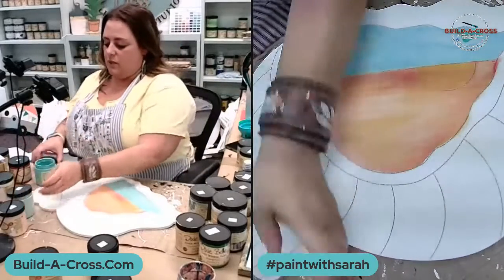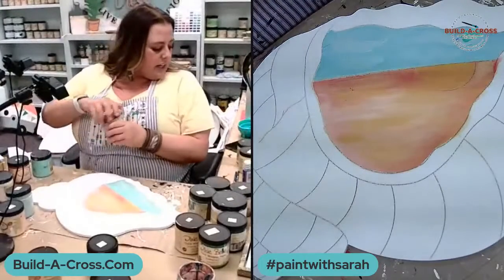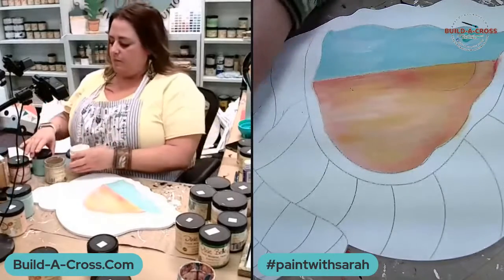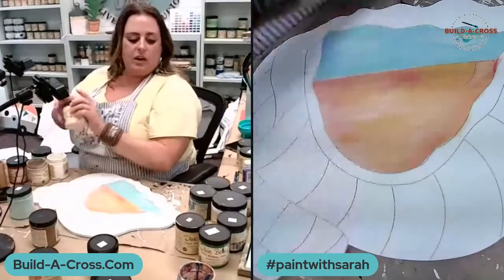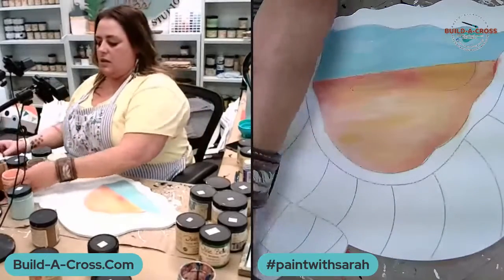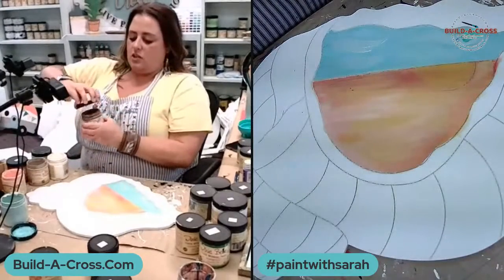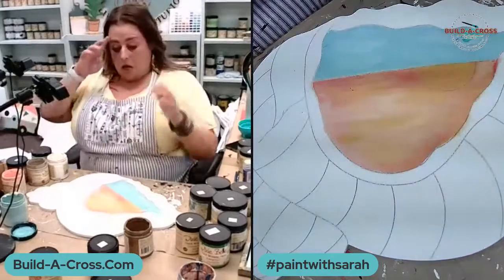Moving on to the sand and then to the shell. I'm going to use a mixture of putty, buttercream, apricot, maybe a little bit of sea glass, maybe a little bit of brown chocolate, pine cone. Love the seashells.